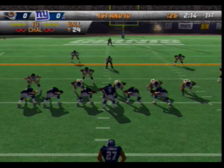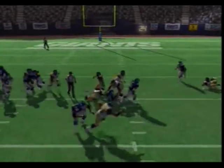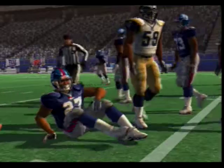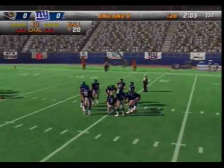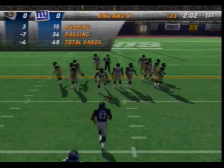Johnson, the lone back. He tucks it away. Colvin is there for the tackle. Johnson picks up some tough yards there. Second and five.